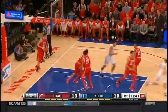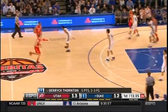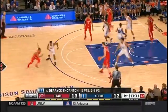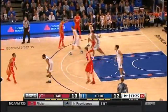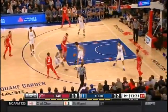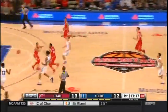That's a long 2, rattled home by Derryck Thornton, freshman from Chatsworth, California. He played at another fine program in Nevada, Findlay Prep. I really like Thornton. He played well here in the Garden when they beat Georgetown and they beat VCU. Got his first start here. The Dukes already played 2 games here at the Garden this year. They won the 2K Classic, beating VCU and Georgetown. The pass went past Pirtle.